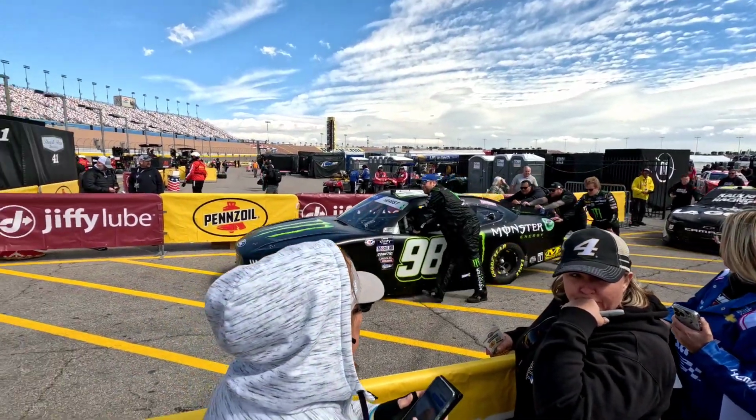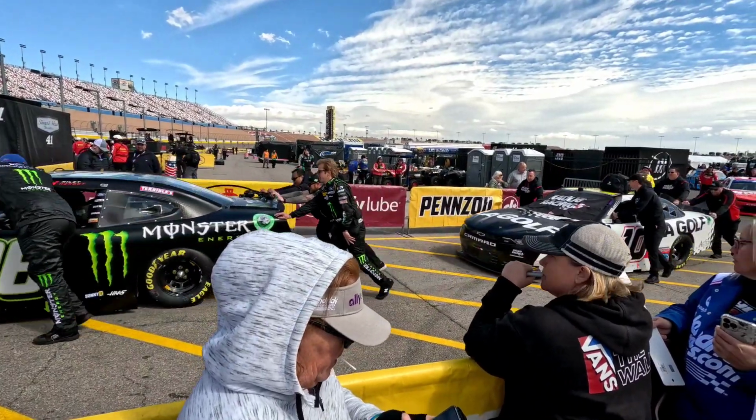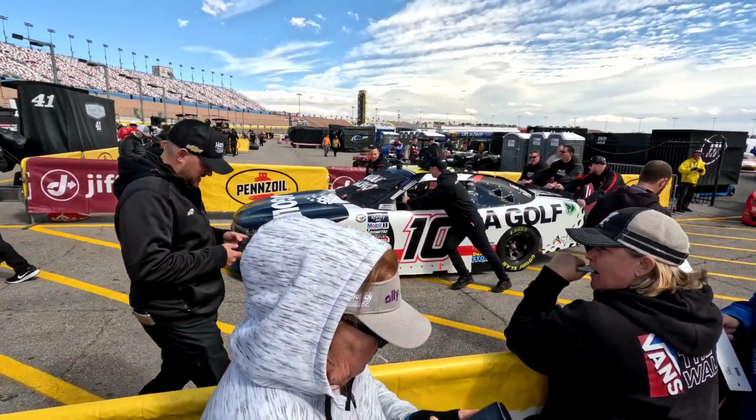Xfinity cars getting rolled out to the grid here at Las Vegas. And there's the 10, going to be driven by Kyle Busch today.